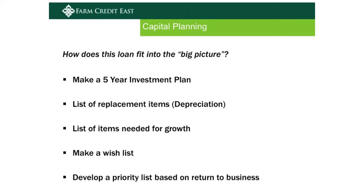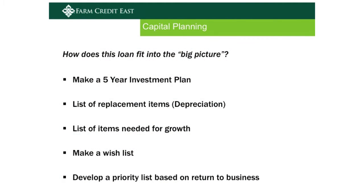Then you need to put priority on all these based on your return to the business, not based on the nice new pickup truck that's been on the wish list for a number of years, because it doesn't return a darn thing to the business. Its priority was fairly low based on the fact that the old beat up truck still gets you from point A to point B. Have some fun with it. Have your reinvestment plan. Look at least 5 years into the future and make a list.